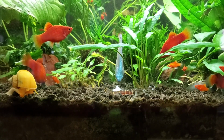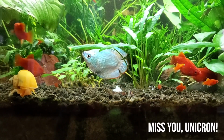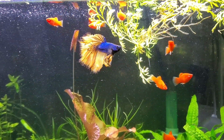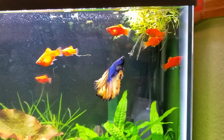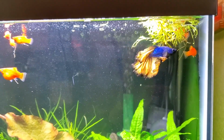It's been 6 long months since I last had a centerpiece fish in this 20-gallon planted aquarium, and I've really missed having betta fish. But the last time I tried to add a betta, he was super aggressive and was chasing the platies all the time and ended up ripping his own long, beautiful tail.